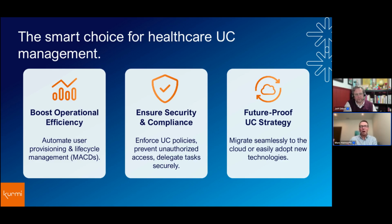And then the last thing we'll talk about, again, really nice for healthcare, is future-proofing your UC strategy. Most organizations, whether they're on-premise today and either thinking about or not yet thinking about, but eventually will make it to the cloud, this is a platform that will allow you to not only use it in the cloud for UC applications in the cloud, but help you get there. So this is going to help with migrations.